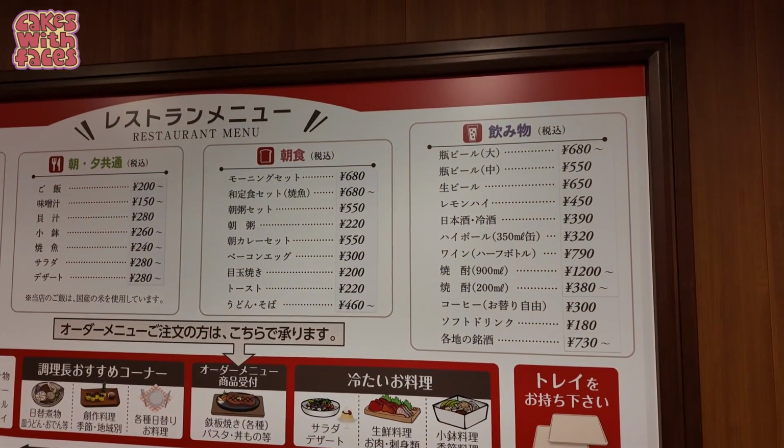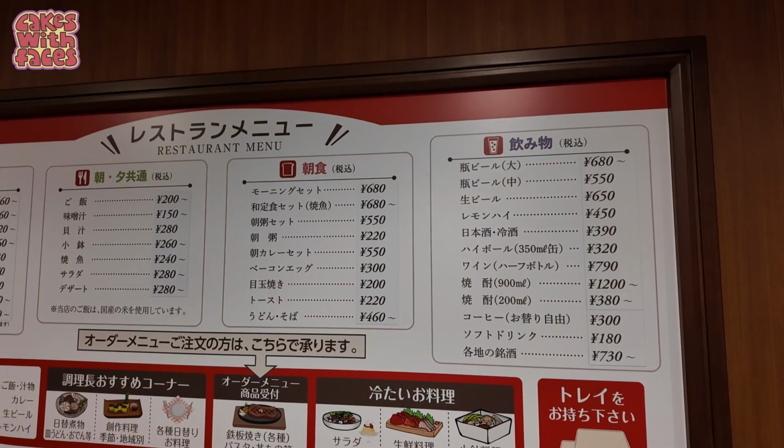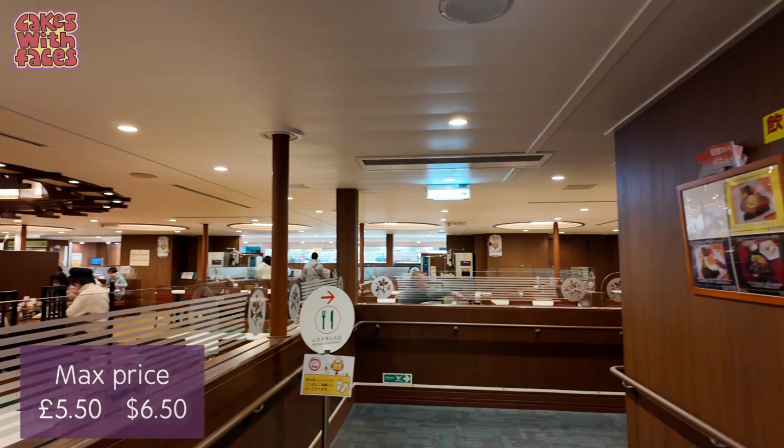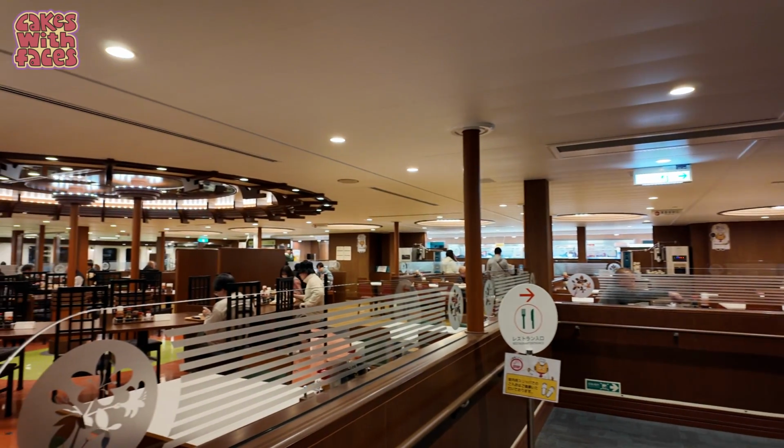The prices all look pretty reasonable actually. There's nothing over 1,000 yen. There's a room there with some massage chairs. There's some people in them, so probably better not film that.